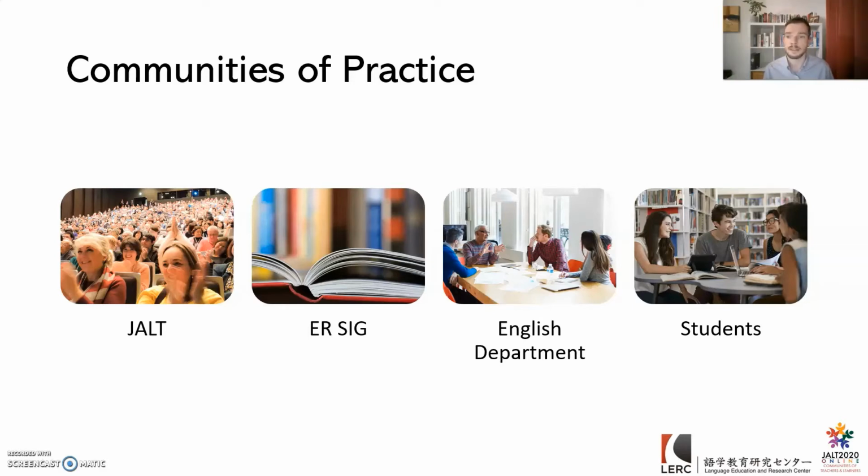A community of practice could be teachers coming together to share ideas, for example, in the JALT conference, or within that, the extensive reading special interest group. Or it could be a group of teachers in an English department planning lessons together, discussing how to best serve their student needs. Or it could be a group of students who meet, share information about the books they've read, and recommendations for books they could read in the future.